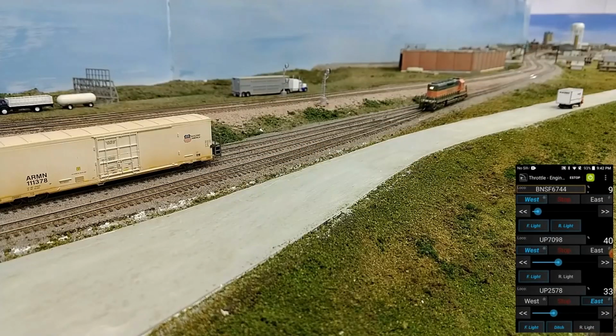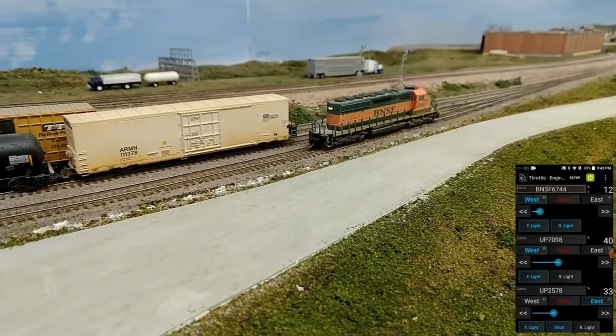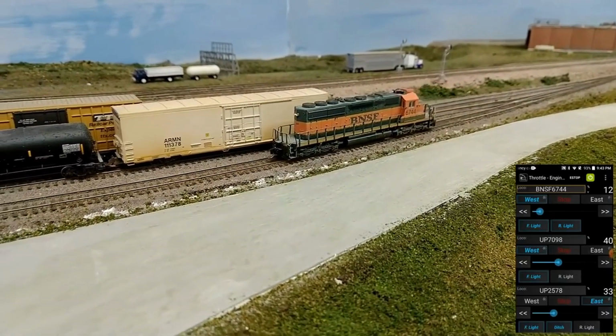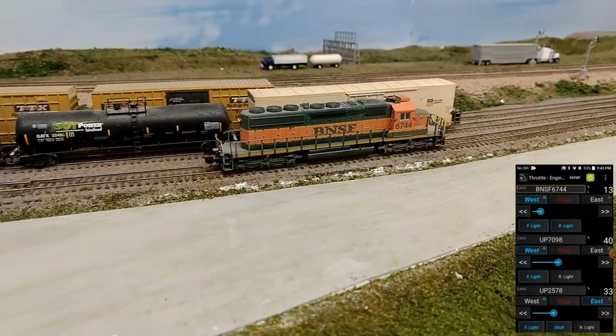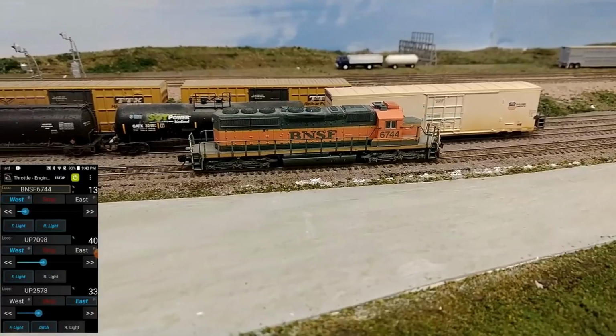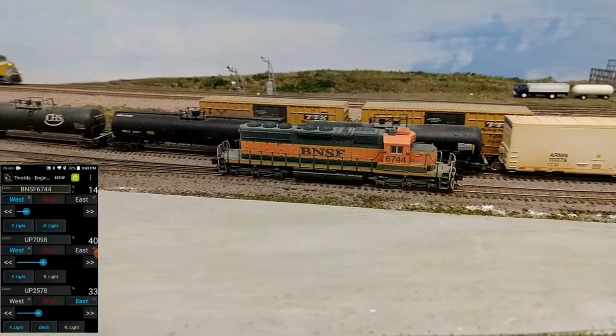This episode is on the BNSF switcher in Rochelle. Most, if not all, the industries in Rochelle are located on the BNSF main line. And so in order for the Union Pacific to access those industries, they make use of the interchange track between the BNSF and Union Pacific.